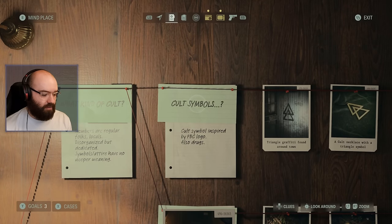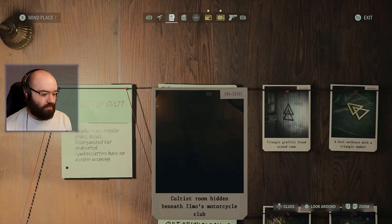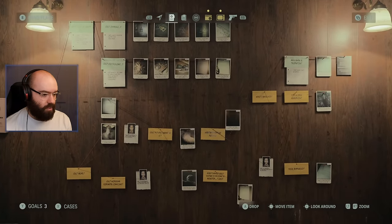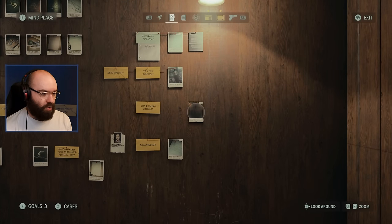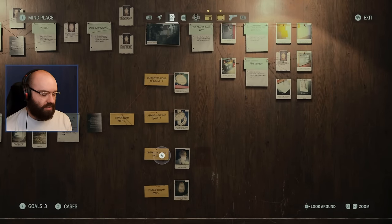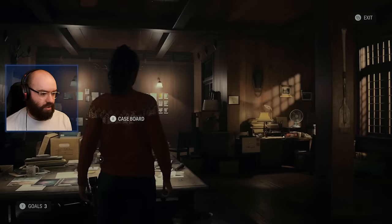Cult symbol inspired by the FBC logo. Ilmo and Jaco Koskela? Highly unlikely the club would have a secret cult room below it without the Koskelas knowing. Okay, trail of the cult. So, we need a mask. I think we can find those pretty easily. There was one pretty close by. Character should be moving. Parade has a sound. So we've got that. We need to find a knife. God, we gotta go searching.